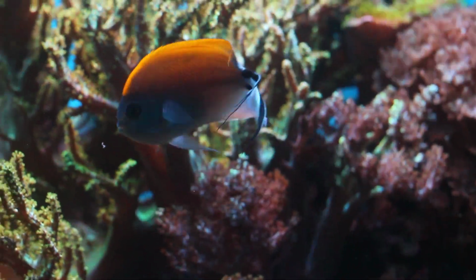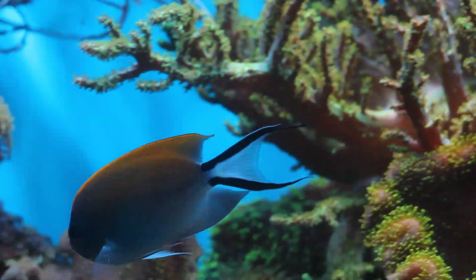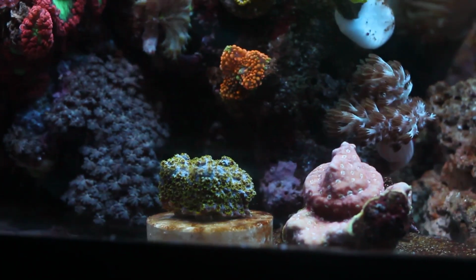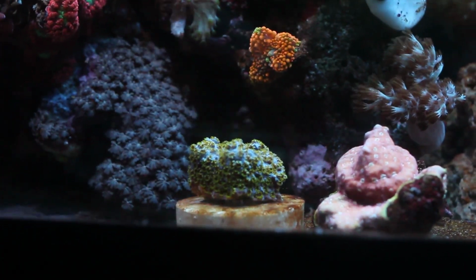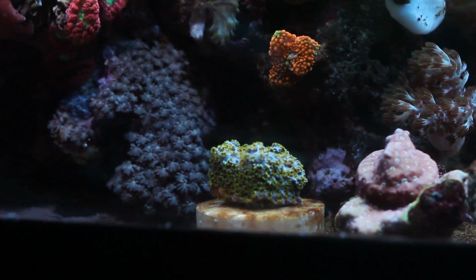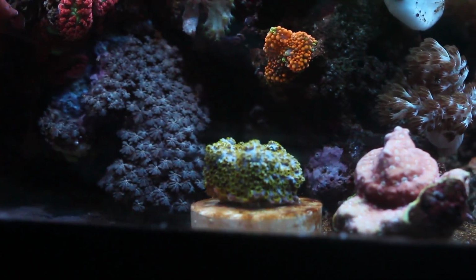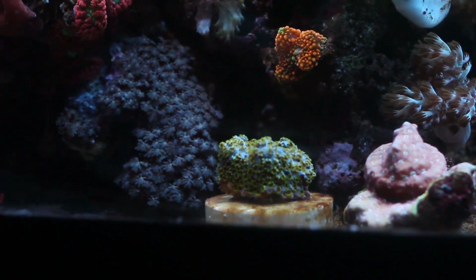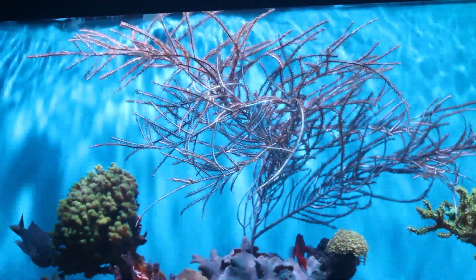My female swallowtail continues to get bigger and bigger streamers. I'm always wondering if she's going to become a he, but other than the streamers, there's been no indication. One other strange thing did happen. This blue Cyphastria was on a different plug, and the plug just crumbled, so I had to move it to a more traditional frag plug.